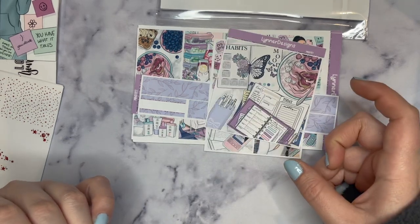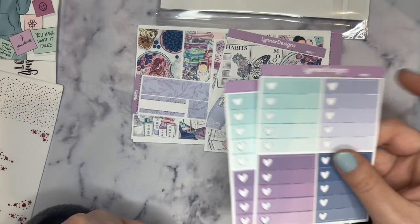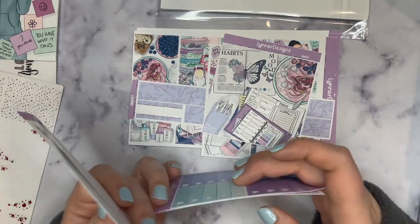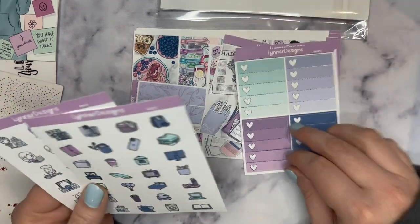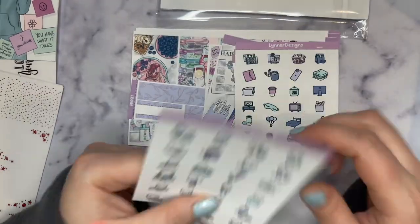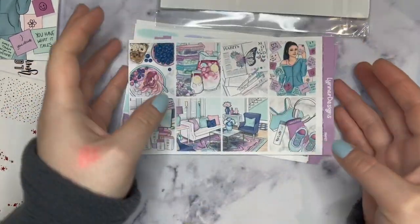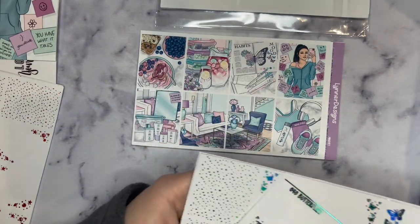The double box or the big box, I also picked up just in case I want to put this in my daily. I got the hearts, the checkbox, I believe, unless Lynn threw that in because I can't remember. I think I got it. And then I also got the icons, which I love the colors, and then the characters, the add-ons, which are super cute. So you guys, this is the foil, and I was stuck between two colors.